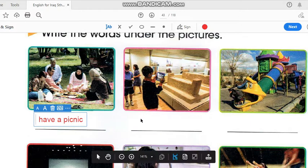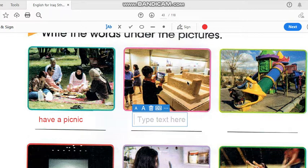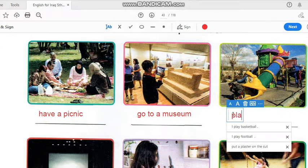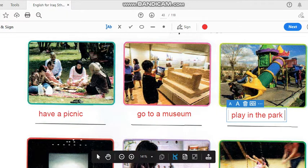Okay, number 2 طبعا from the picture you can see this is old things يعني أشياء قديمة. Of course they are in the museum, so the right words اللي حتكون تحت البيكتشر. Go to a museum. Now this is in the park. They are playing in the park. So the right phrase will be play in the park.